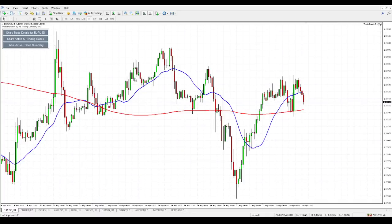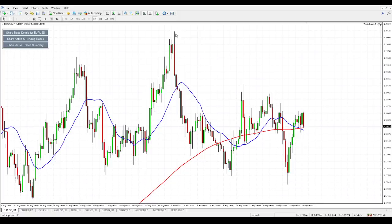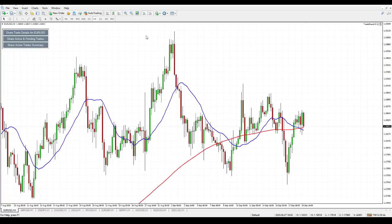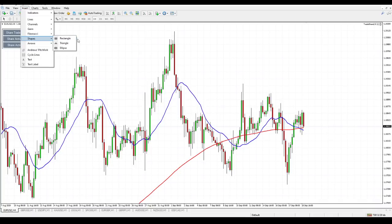So the first one is going to be Euro USD. Euro dollar actually ended out the week really weird because we had one of these weeks where we started to see some heavy sell pressure towards the start of the week. And then price just decided to snap right back there towards the end of the week, continuing our concept here on euro dollar of being a super range bound market.